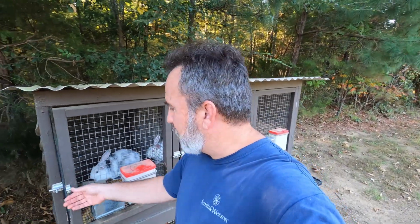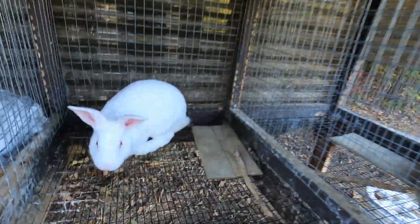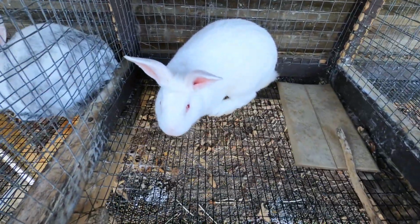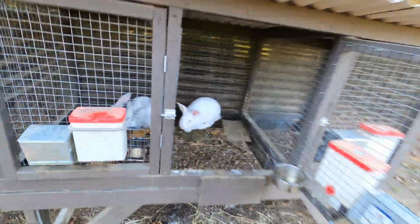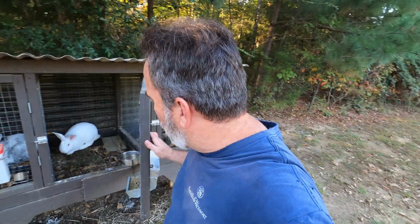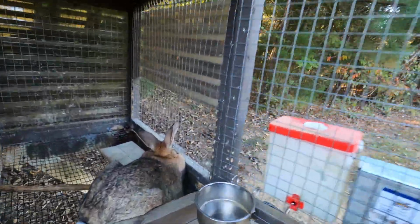She is a beautiful gray and white Texas A&M. You saw Frosty right next to her. So here's Frosty. You can see Frosty's a beautiful white rabbit. Now we'll get you over to Cupcake. Cupcake is a beautiful chocolatey brown.